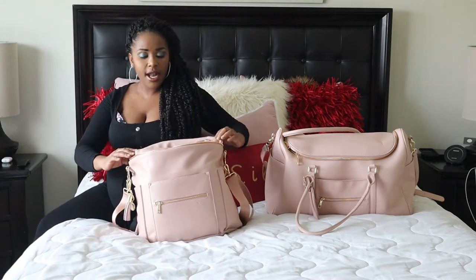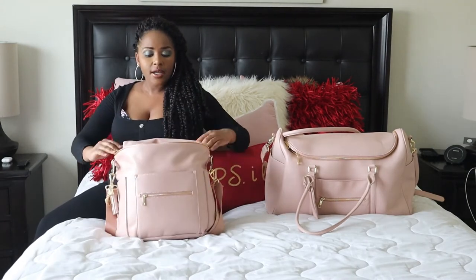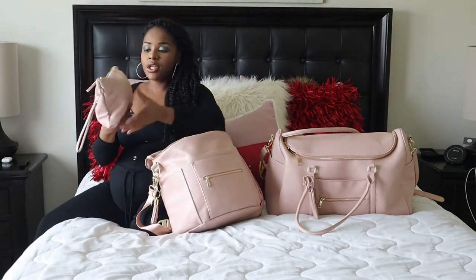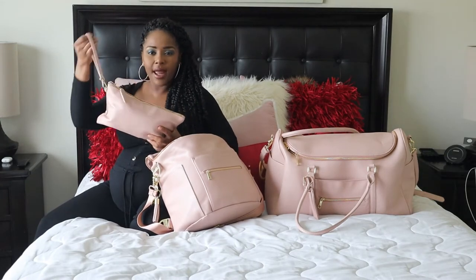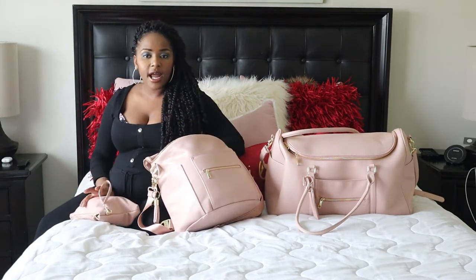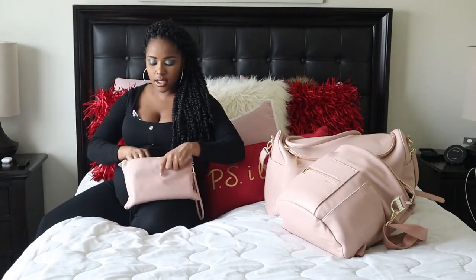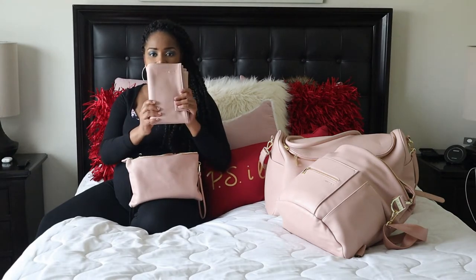Okay, so starting off, when you open her bag, this is how it looks. I also purchased the changing clutch from Fawn Design as well, in the color blush. So basically it's a clutch that you can just carry around like this on your wristlet if you don't want to take in the entire diaper bag, or you can just pretty much throw this inside of your purse. So inside of the changing clutch, it has a changing pad.